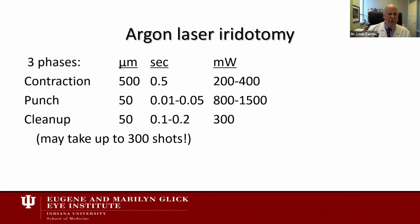There are different settings that can be used for different aspects of laser. If doing an Argon, more thermal laser, if you want to just contract the iris, you use a fairly large spot size and longer duration with lower power settings. If we're trying to punch a hole through and create an opening, we go with a smaller spot size, shorter duration, and generally higher energy levels. Sometimes with Argon, it can take a lot of shots to get through.